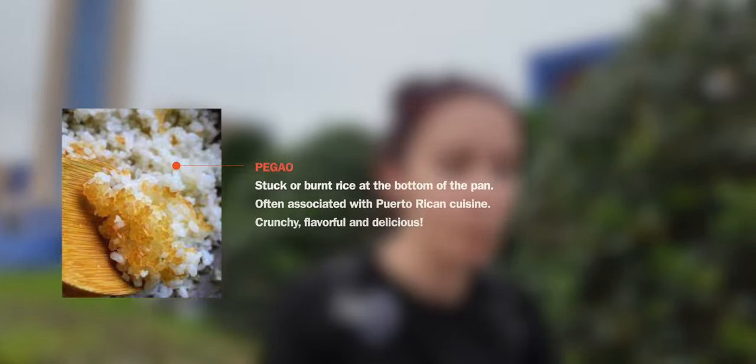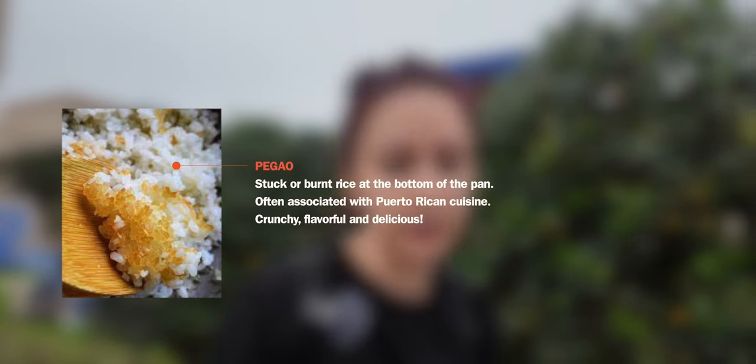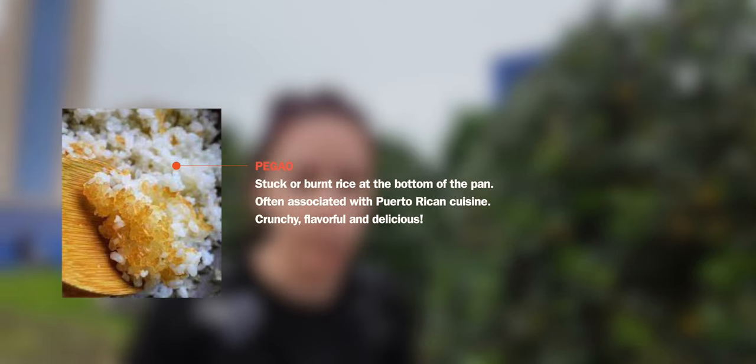Has a little bit of a burn on it, the little char from the bottom of the pan, the pagao. That's kind of what this tastes like. Now, I like that, but if it had more of that meat in there, it would have more flavor that it needs. Like you said, the saltiness. I give it a 3 out of 5.